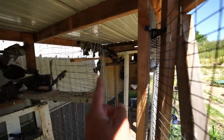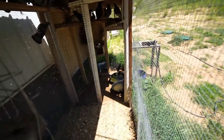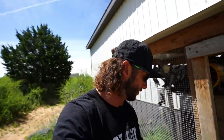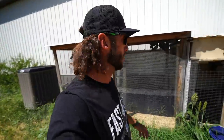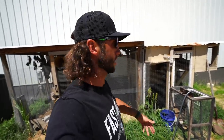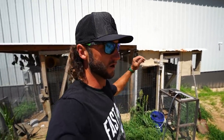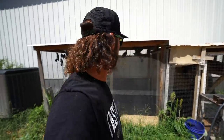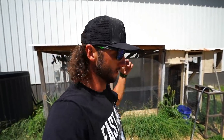But with getting this hole in here, I added more water. I got 3 water sources now. And I keep a bunch of food on the ground at all times. So I'm not gonna keep this many for very long. I'm actually taking a bunch of them to Missouri, where I'm getting the new dog. I'm gonna give them to the trainer so he can train the dog with some of these birds, probably 20 of them, 25, 30, for the next month and a half until I get the dog.